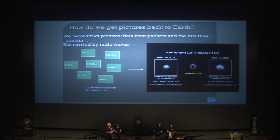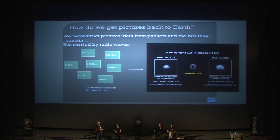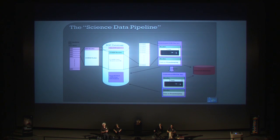So back to the data for a second. The raw data we get from the spacecraft is not very usable at all. It's a bunch of packets of binary ones and zeros. The scientists can't use it. Nobody wants to deal with that. And that's the whole reason for what my team does, is we had to come up with a way to automatically produce data that's usable by the scientists from this kind of randomized collection of stuff that comes back. And we call that the science data pipeline.